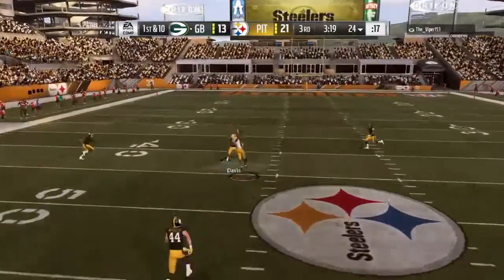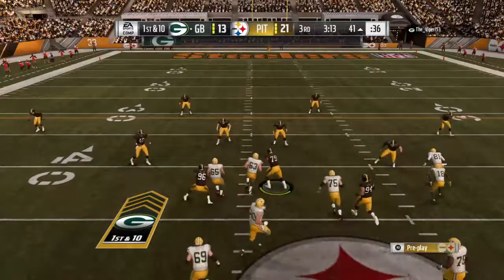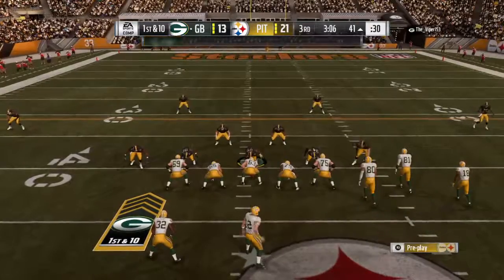Flush to his right. Now he's going to... Oh, this is taken in. It's complete. And he's taken down, but not before getting this across midfield and just shy of the 40. And that one results in 35 yards.